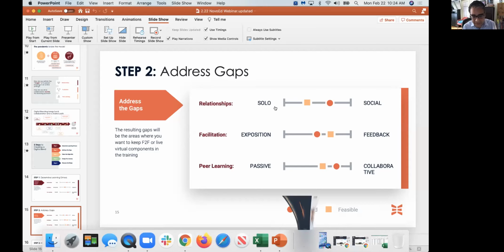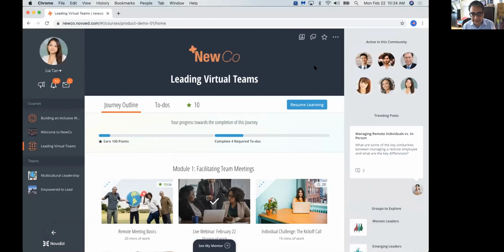So let me show you NovoEd. And I'm going to show you the perspective of a participant or a learner here. And we're going to talk about step 1 and 2, the learning drivers and the gaps that we have to address there. So Leah, my participant for today, she's participating in a leadership development program. She's been identified as a high potential leader, and she's participating in this online learning journey with the cohort of her peers. So this is the homepage for the program.